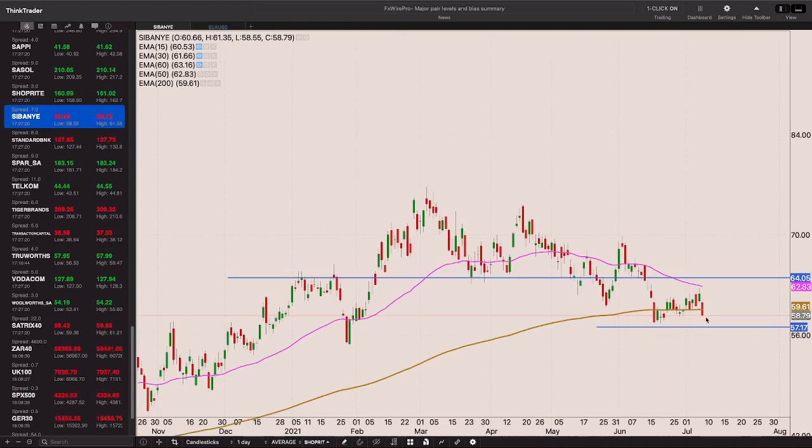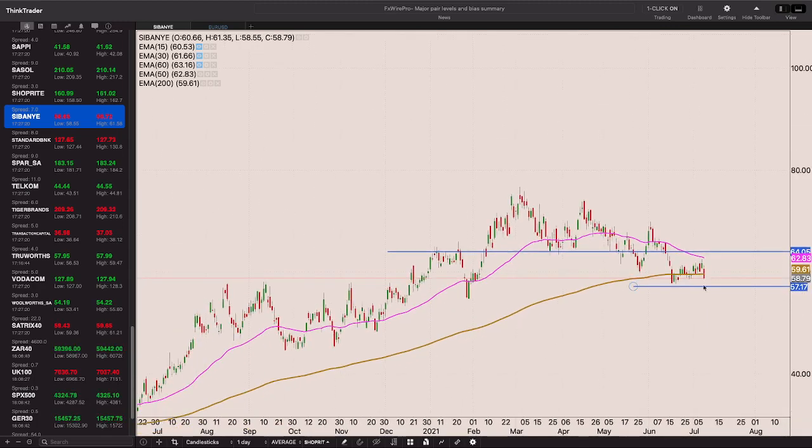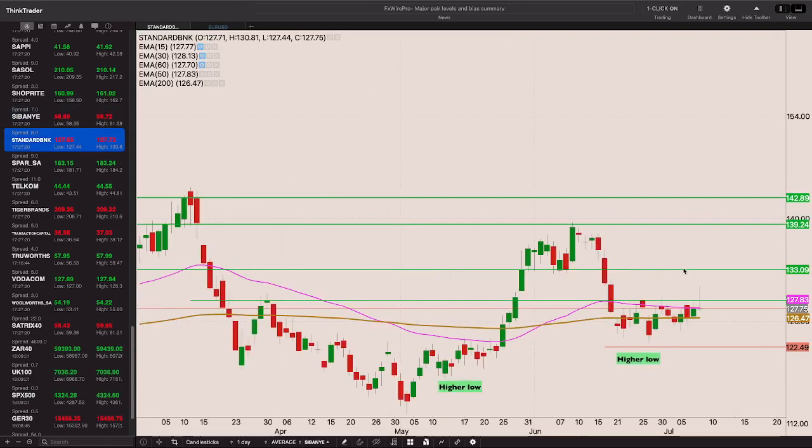Sibanye. Closing below the 200-day exponential moving average. That's not very good. Let's see how far that holds up. If it takes that low, my interest in buying it temporarily dies until the stock is back above that 200-day exponential moving average, which I have no doubt it will be.